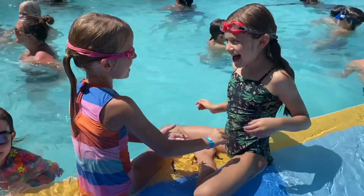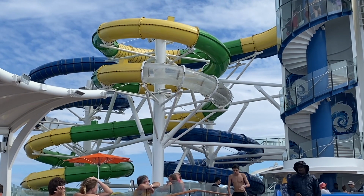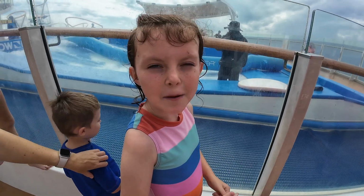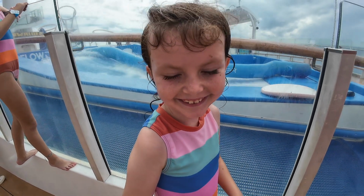They also have swimming pools and hot tubs that our kids love playing in. They even have 2 huge water slides. I think that my favorite memory from the whole entire cruise was when Eliza was brave enough to give the flow rider a try. What are you doing? I'm riding the flow rider. What? You are crazy. You are wild.